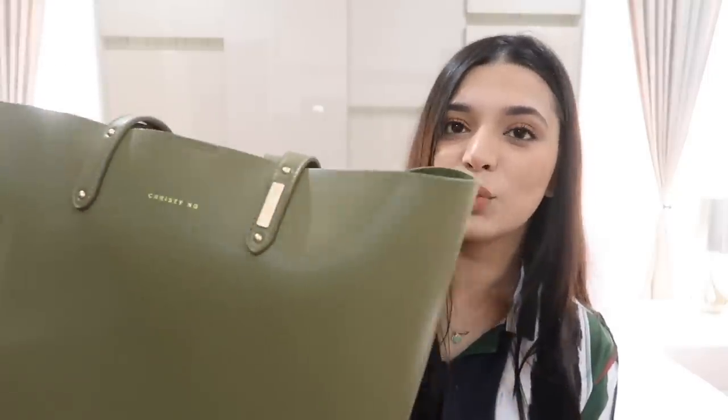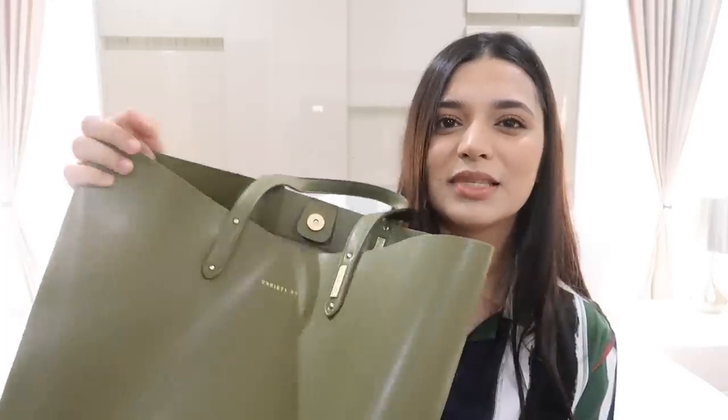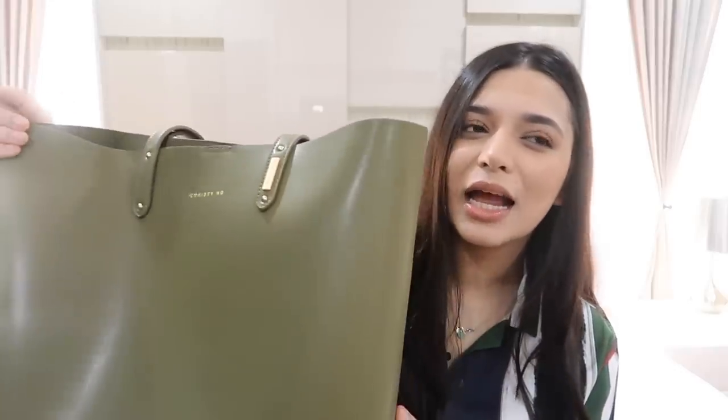And I love this. I know this is gonna be great for uni. I can put my laptop, I can put my folders, I can put every single thing. If you want to use this for the gym, you can put clothes. If you want to go swimming, take your kid swimming, your nephew, niece, it's also great because it's so easy to wipe and everything. It's not flimsy, it's sturdy but also soft.